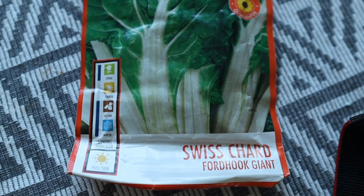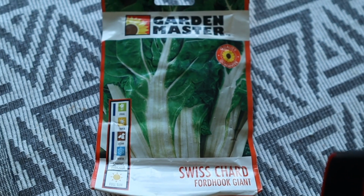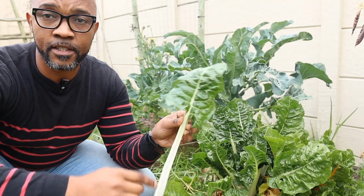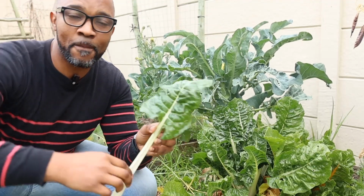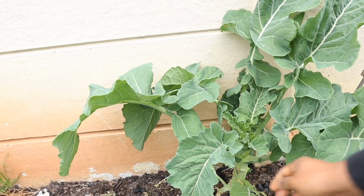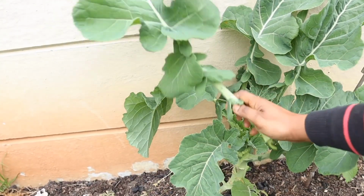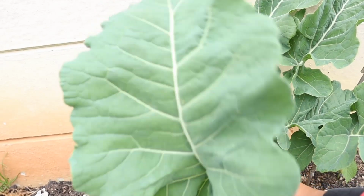Now, the other leafy greens that are also able to handle warm temperatures will be the Fordhook Swiss chard variety, as well as kale. So these are the varieties that will be able to withstand some warmer temperatures.